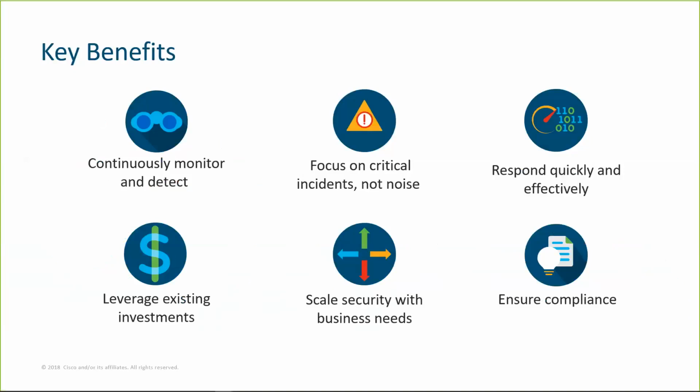We have those high fidelity alarms because of all the advanced techniques that Stealthwatch offers, prioritizing them by threat severity, allowing you to respond quickly and effectively so you have that complete knowledge. You have the audit trails for forensics. We integrate with your existing controls.